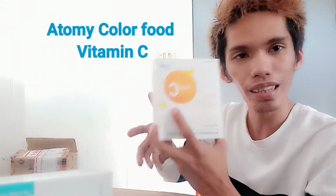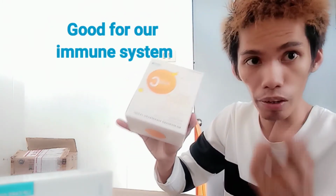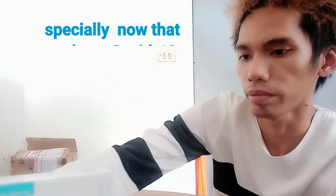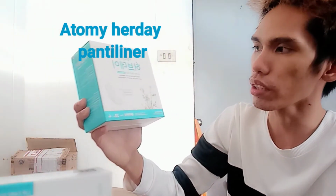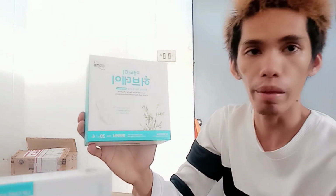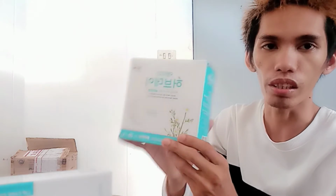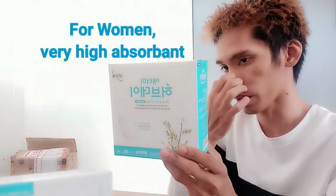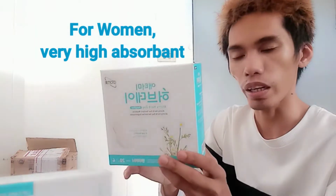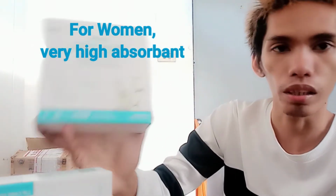Vitamin C. This is good for immune system. Lalo na ngayon may COVID-19. And then, this is Atomy Herb Day. This is good because very highly absorbent siya. So, hindi siya kagaya ng iba na tumatapos. So, this is good para sa inyo.